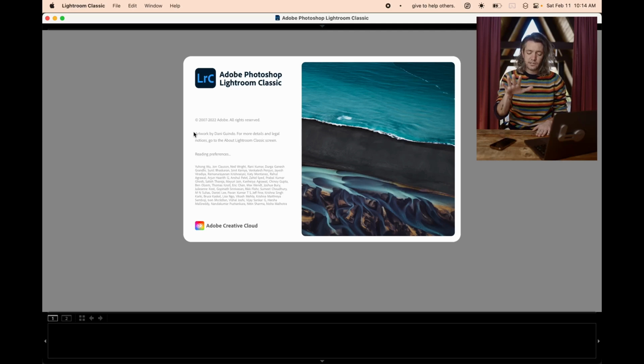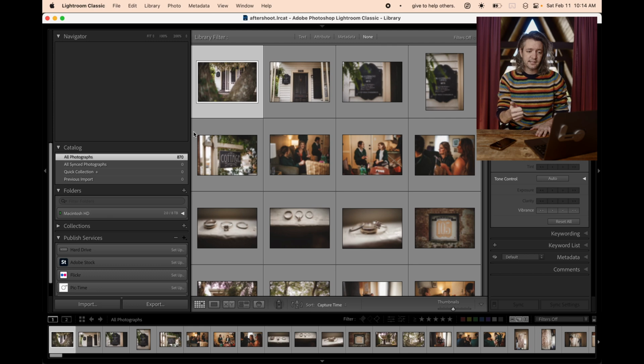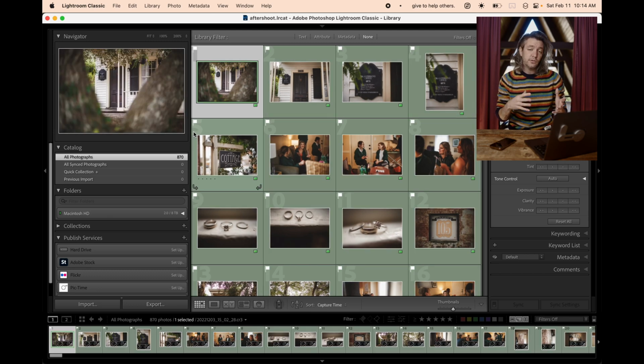Let's dive right in. We're gonna start with Aftershoot. So what I've done, this most recent wedding, it's about 800 something photos, 877. I have created separate catalogs for each service we're gonna try, and each catalog has the exact same collection of photos. Aftershoot does local computer processing, so there's a trade-off with that. Yes, you don't need an internet connection, but you do need a powerful enough machine to keep up with the edits.